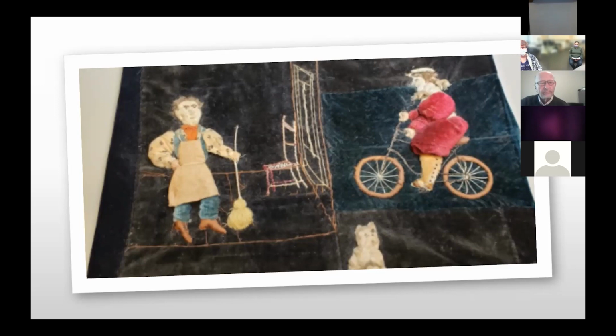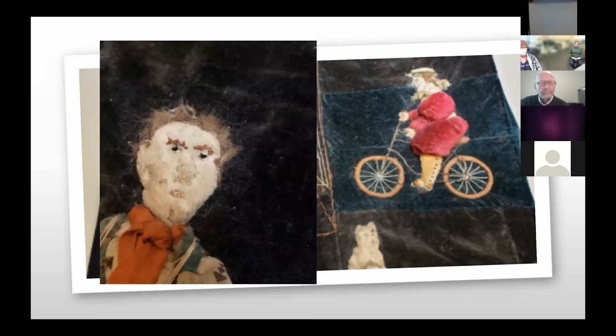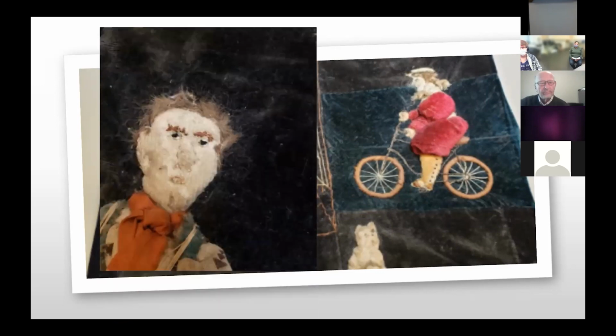With this, it was stored and it was hung in a room. And so it has some color fading issues. That's real hair, by the way, on that guy's head stitched into place, which also attracts pests. And so if you have an item like this, or even some quilts might have wool batting, you just want to monitor for pest damage.